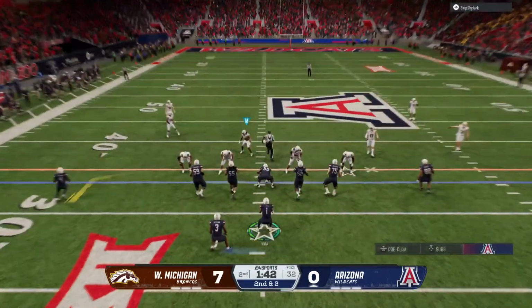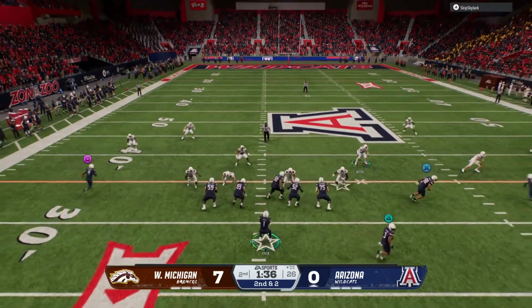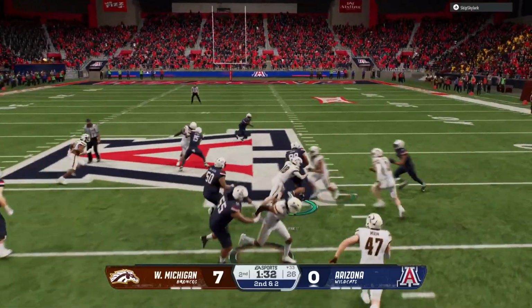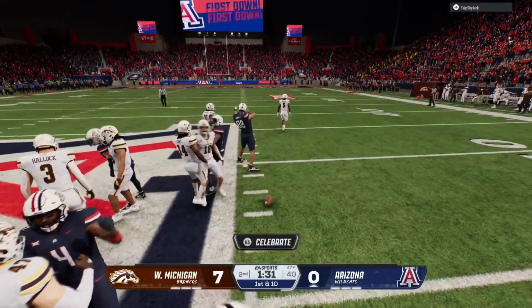And the Wildcats in a good spot here with 2nd and short. Motion from the back. 2nd and short, maybe looking for a shot. Got it in the middle, it's Burnett. And it is well blocked as they pick up enough for a 1st down.